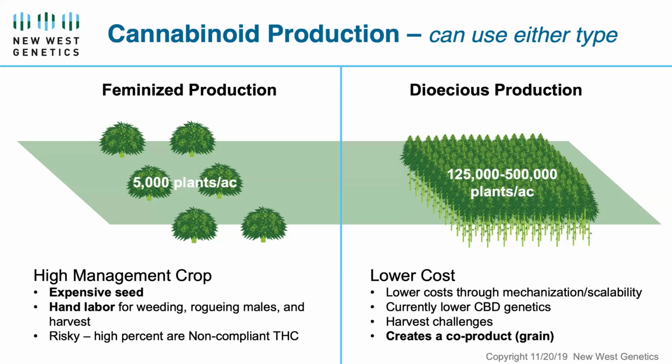When we look at the feminized market, the advantage is that's where high CBD, high cannabinoid genetics exist today. But anyone who's grown in that system will pretty much acknowledge it's a management intensive crop. Seed and clones are expensive, and there's a lot of hand labor today. And as John highlighted earlier, there's some risk there. Much of the genetics available end up not being compliant for THC.